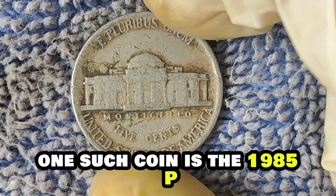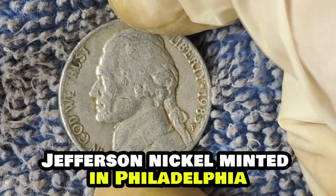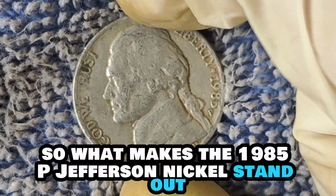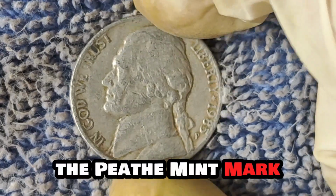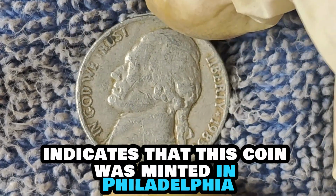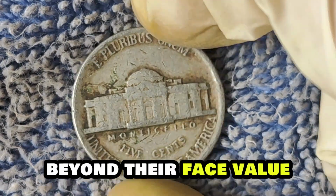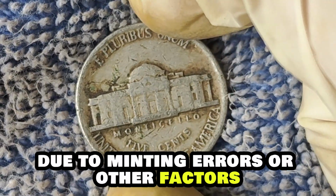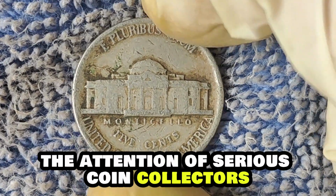One such coin is the 1985 P Jefferson nickel, minted in Philadelphia. So, what makes the 1985 P Jefferson nickel stand out among the millions of nickels minted that year? The P mint mark indicates that this coin was minted in Philadelphia. While most 1985 P nickels have little value beyond their face value, a handful of these coins are unique due to minting errors or other factors that have captured the attention of serious coin collectors.